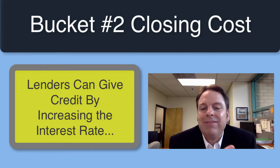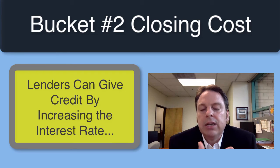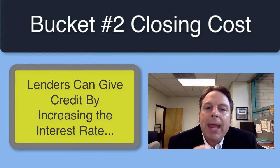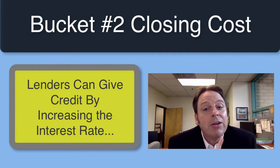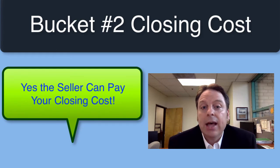It can be checking, savings, a gift from a family member, a 401k, you can sell something. There are a lot of avenues that we have to document, and we have to paper trail your down payment and closing costs. Closing costs can come from any of those avenues as well. The other kicker is the closing costs can come from the seller. There's a certain percent that the seller can pay up to, and believe you me, it's a lot. So if the seller agrees to pay all your closing costs, they can do that.